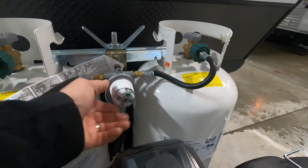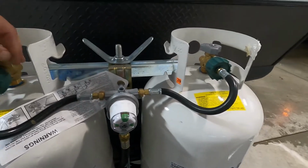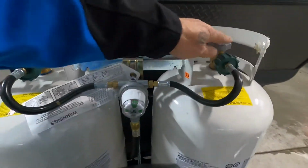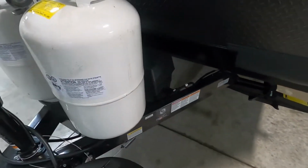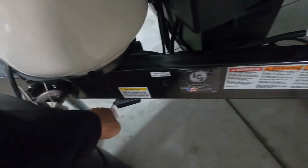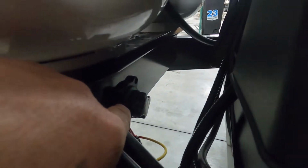Propane set on a regulator. You can point it toward individual tanks or set it in the middle, open up, and it'll automatically change over when it's empty. Safety breakaway. A battery disconnect right in here. That'll become important later when I talk about your carbon monoxide detector.